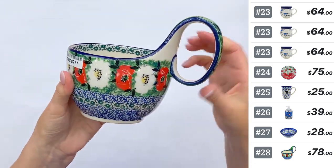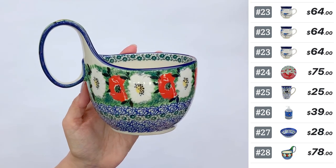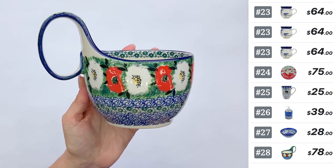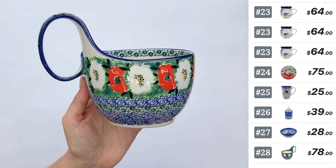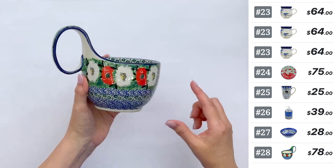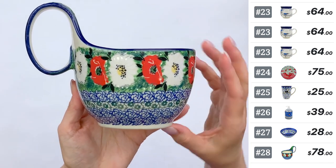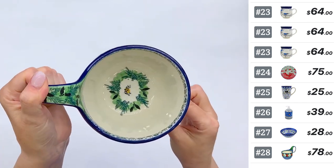And let me just tell you who designed this beautiful pattern and the name of the pattern. This pattern was designed by Ms. Maria Starzyk and it is called Blue Puppy. Oh no, that's not Blue Puppy. Puppy Beauty, designed by Ms. Maria Starzyk. 16 ounces brimful.